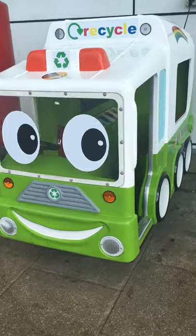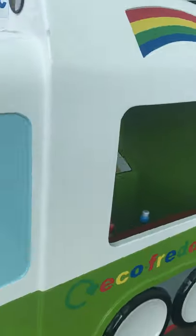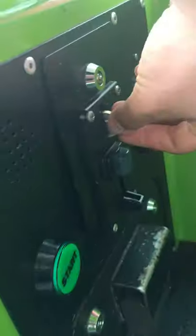Hello, M Herrera. This is the Jolly Roger Eco-Freddy kiddie ride at Tesco Brent Cross.